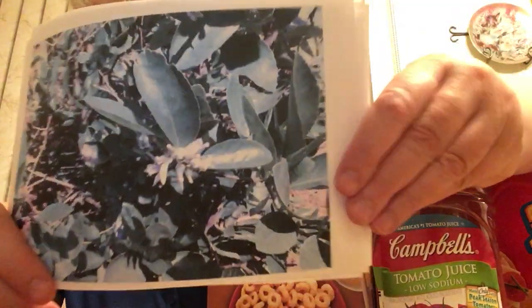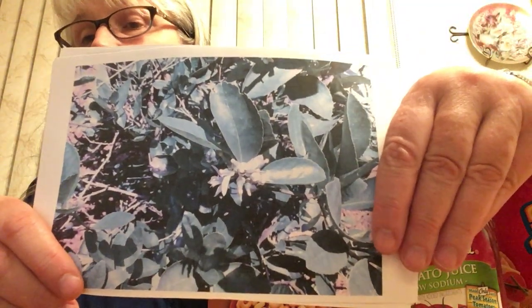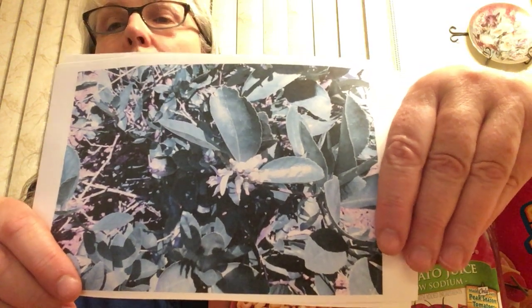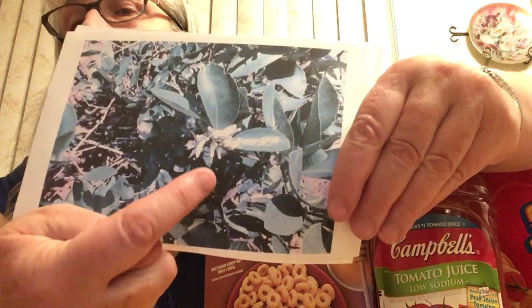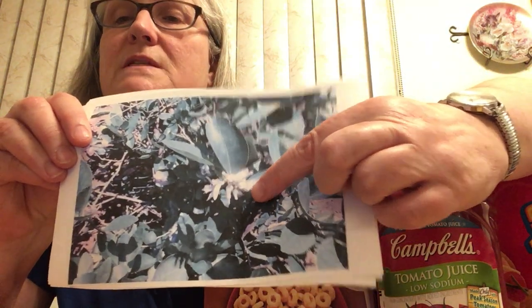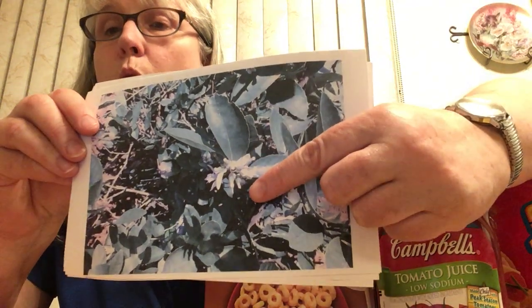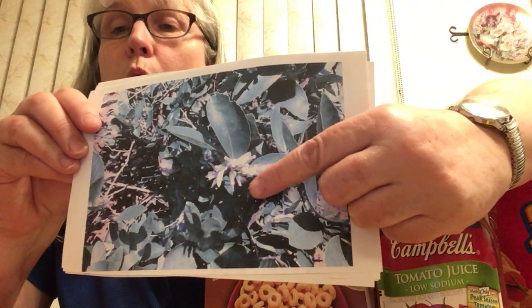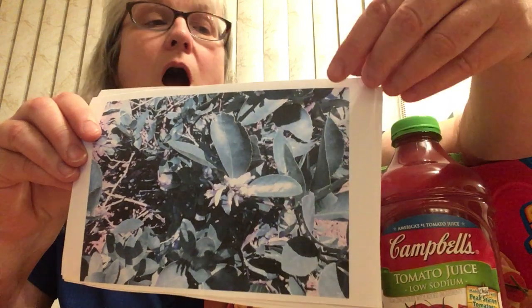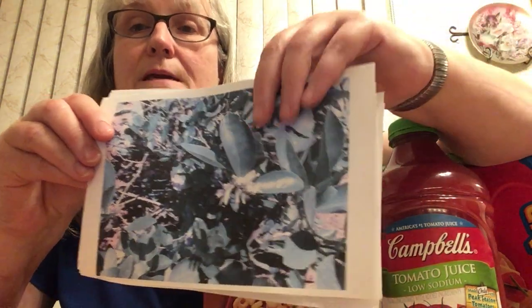Here is a picture of my lemon tree. Now, it doesn't have any lemons ripe on it now, but you'll notice right up here in the front, right here, those used to be flowers, and now they're little baby lemons. So by next fall or winter, I should have some beautiful yellow lemons on the tree.